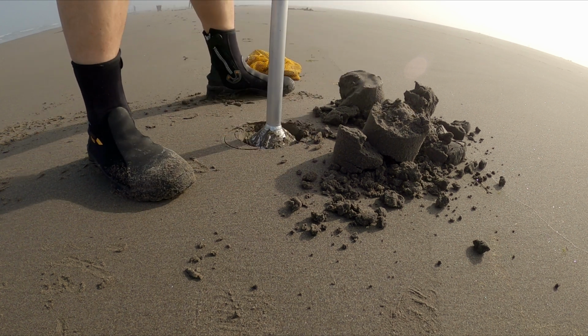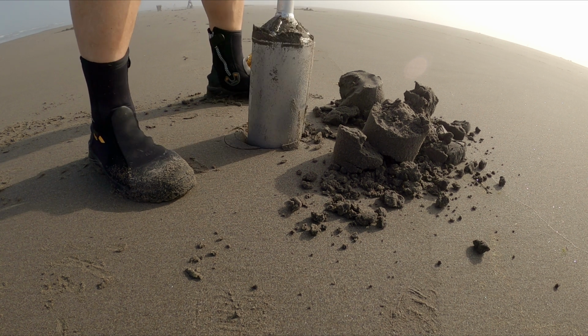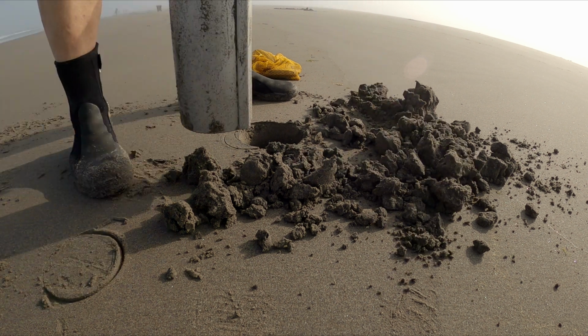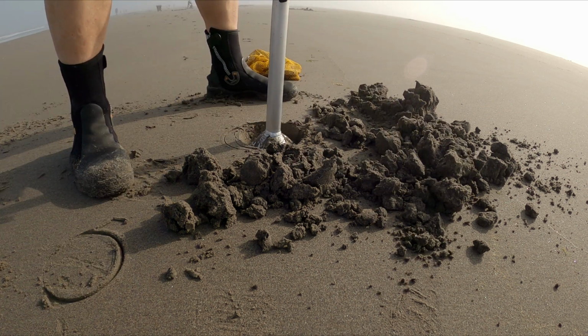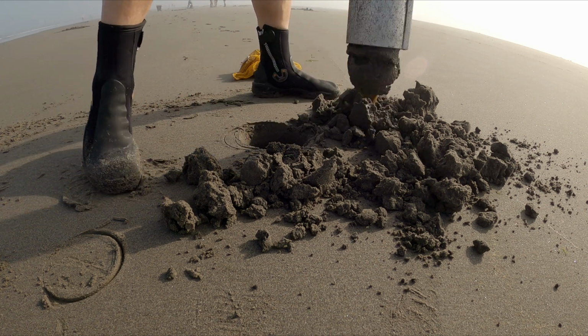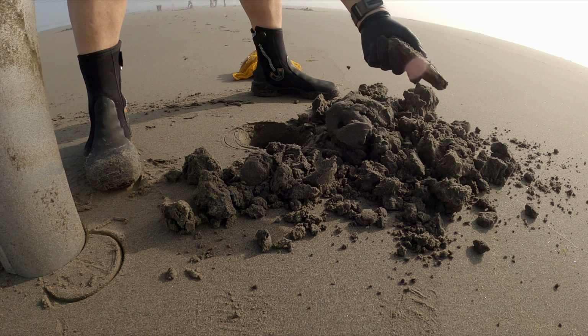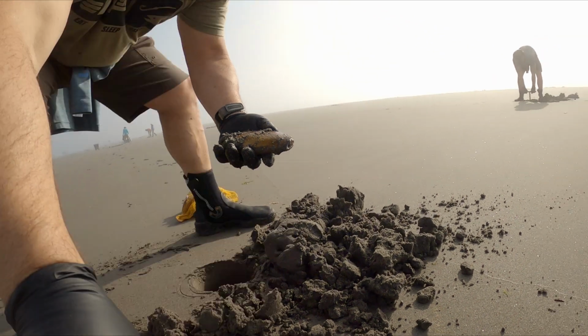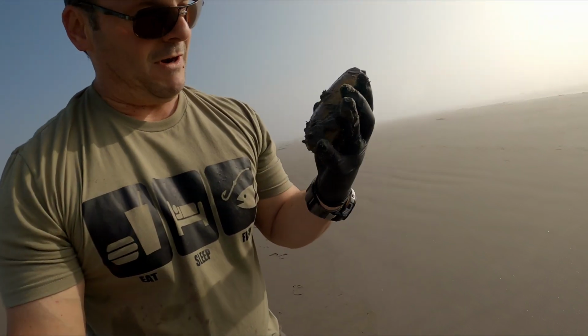Come on. What the heck? There he is. Holy cow. Look at the size of this monster. What a beefy clam. He was down probably 3 feet. Massive. Nice. Let's keep going.